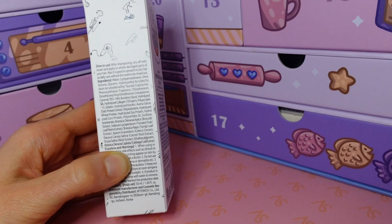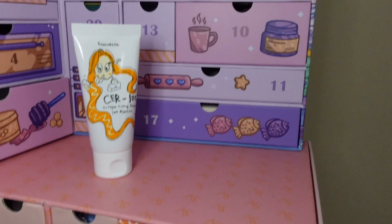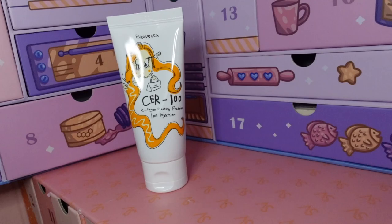So this looks like the kind of thing that's gonna leave your hair glossy, shiny, manageable. Yeah, I'm glad I have a hair care product just to kind of change things up a bit. Let me know if you've tried this brand. I reviewed a few of their hair care products, was it last year? And I really enjoyed them, but I haven't used them since last year. So I'm excited to give this a go.